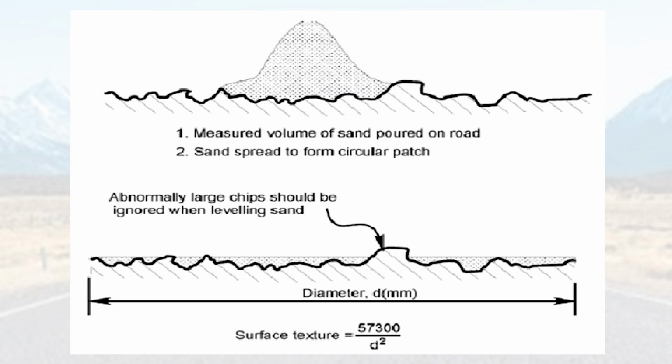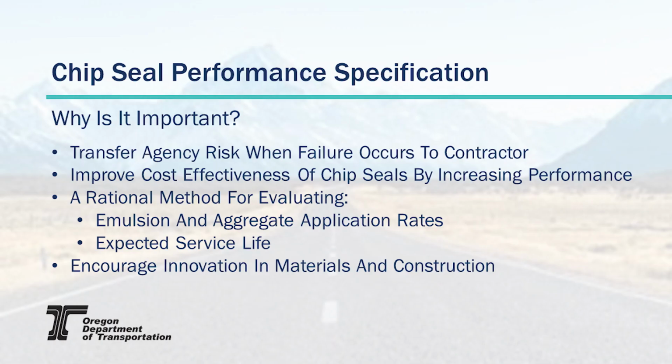So this is important because it helps to transfer the risk that we take with our chip seals, by setting those rates, on to the contractor. So that if there's any issues, it helps us in a claim situation. It helps to improve the cost effectiveness of chip seals by increasing our performance. And it also provides us with a rational method for evaluating our application rates for the contractors. And ideally, this will help to encourage innovation in the materials and the construction, once we open it up a little bit more.